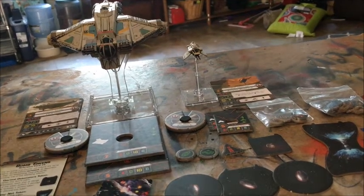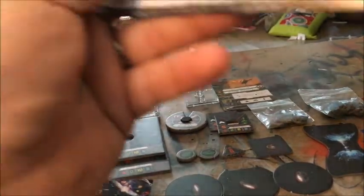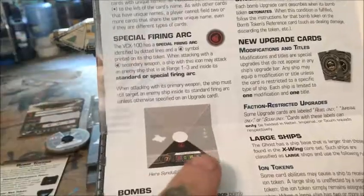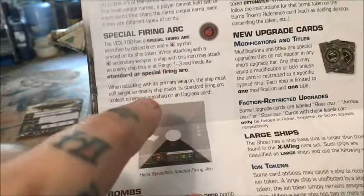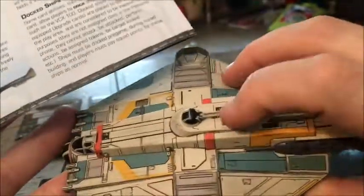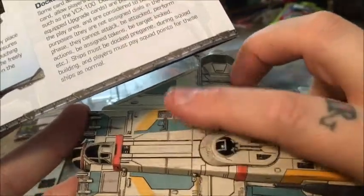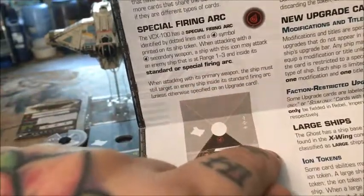I do want to say something real quick about this, because I'm going to get to parts of the ship right now real fast. It comes with a special firing arc. So your typical firing arc, obviously, is your front section here. This one has an alternate firing arc, and I believe it's a weapon upgrade you can take. And it's this top turret here. Well, this top turret can't shoot forward. It can only shoot on this arc. Basically from here all the way around there.